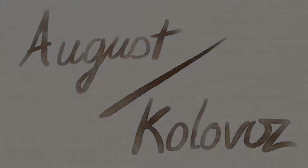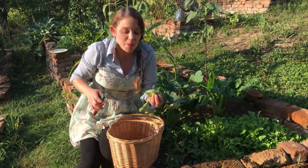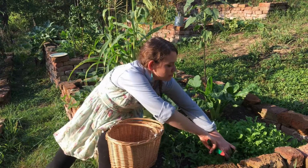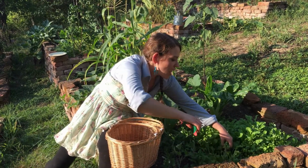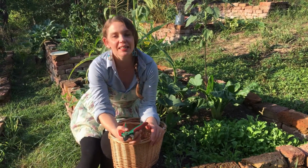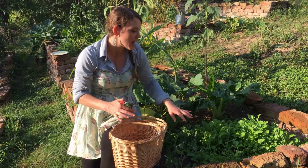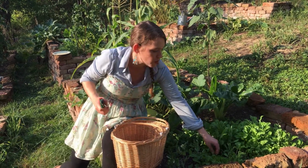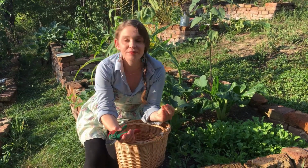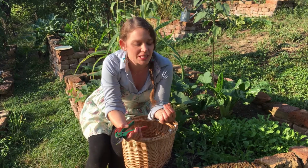This is the 4th week in August, or Kolovoz. What I'm harvesting here is baby rocket leaves. This is densely planted rocket that I just scattered seed for, and I've been harvesting it like a cut and come again lettuce, which means that it's quite densely planted. There's very little spacing between plants, and I just come through and chop the whole top off, and we eat all of these lush, tender, baby little leaves. And these I'm just throwing in with some leftover roast vegetables as a kind of cool summer salad.